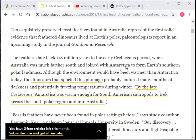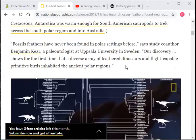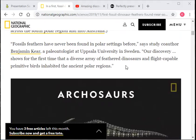That is insane. So basically, they know that this was more towards the poles because when we look at how Earth's continents have shifted over the years, Australia was actually much farther south. So even though we found this in Australia, which is beautiful weather, we know that this guy was found in freezing temperatures. So it's a little bit warmer, but not really. We have never found polar feathers in this polar setting before.